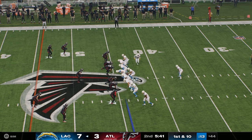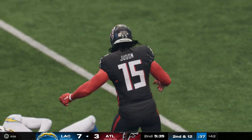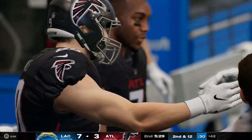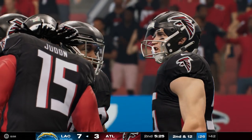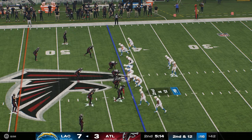The man in motion here is Chark. They run on the jet sweep, and this defense having nothing of that. They get him down behind the line. Last play went the wrong way. It sets up second and long. It's second down and 12.